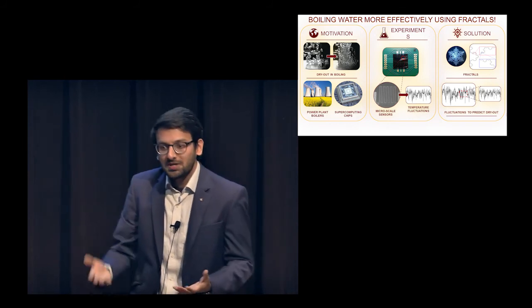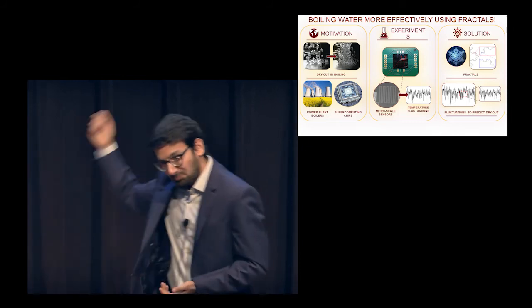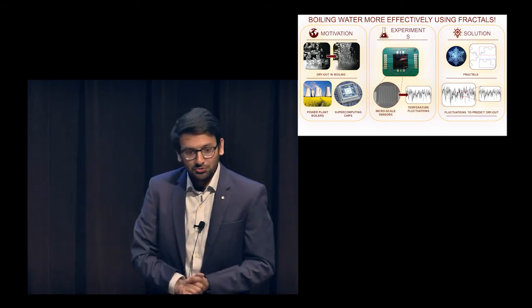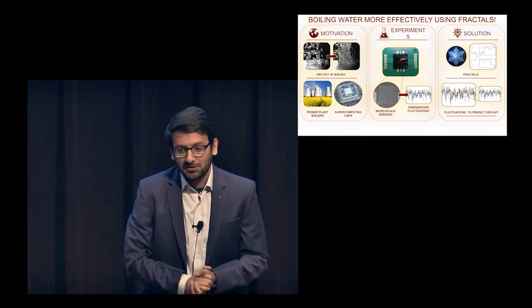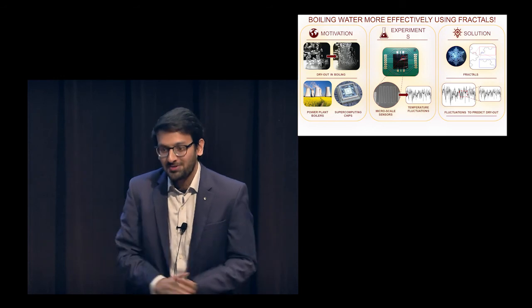This is a lot like using heartbeats to monitor the status of the heart. Only in this case, we are using temperature fluctuations to monitor the status of the surface. And to recap, the outcomes of this research can be used to improve boiling performance and safety margins in power plants, supercomputing chips, or anywhere else where dry out is a problem. And this is why I feel so excited about boiling water more effectively.